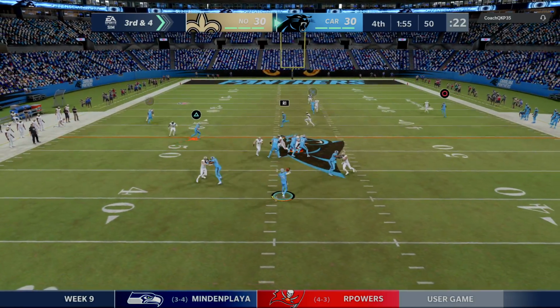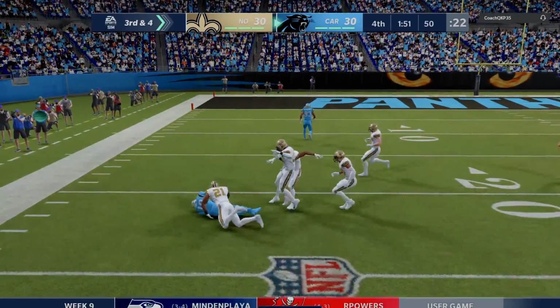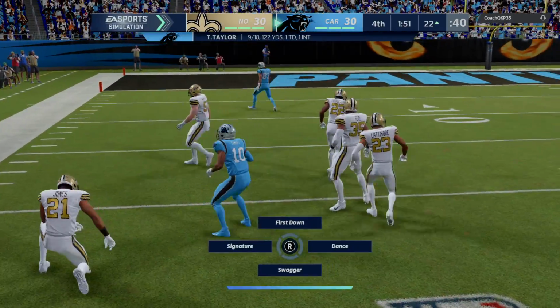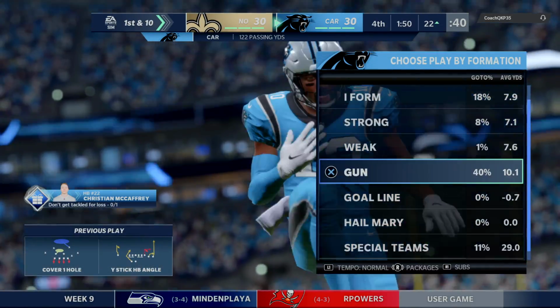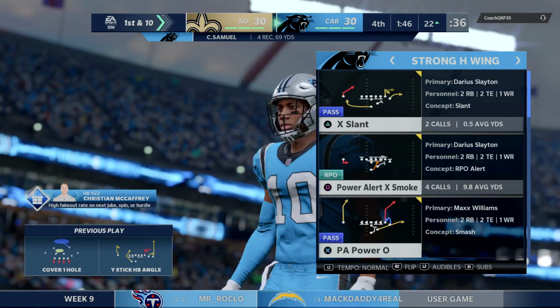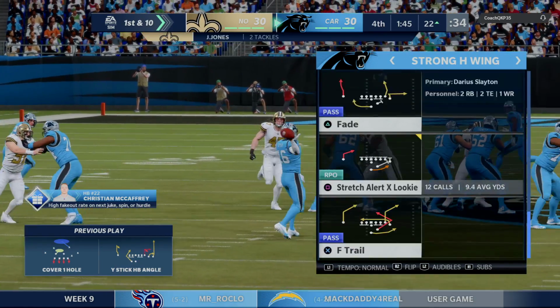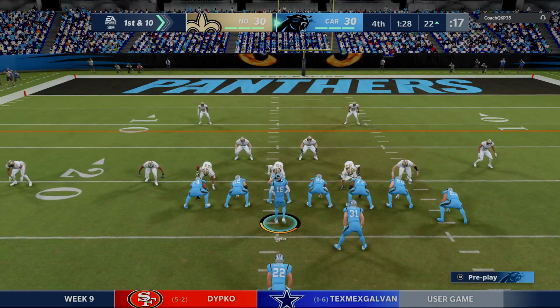From the gun on third down, it's Taylor. Got his target, Samuel. He'll get this one down near the 20-yard line, just shy of the 20. That gain on third down, good for 28. But they picked up a little bit of yardage there, and now, in this situation, should be in no hurry to run a play really fast. Let the clock wind down.